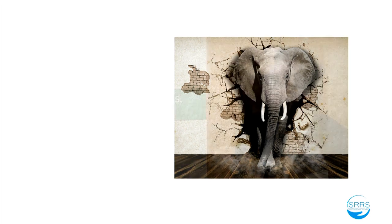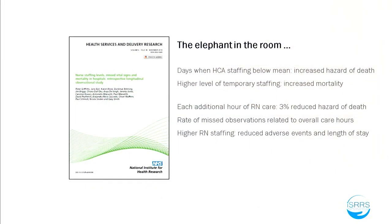Now here's the thing. This was alluded to earlier. It's an elephant in the room. There's a huge body of evidence growing, and a lot of it British, but also European and from around the world, that absolutely talks to the issue of staffing. So you can see some of the points here. If you have too many temporary staff, there are likely to be problems. If you don't have enough RNs, there are likely to be problems. And we're not just talking about trivial problems, we're talking about problems that affect the recording of vital signs, we're talking about length of stay, and we're talking about mortality associations between poor staffing and patient outcomes.